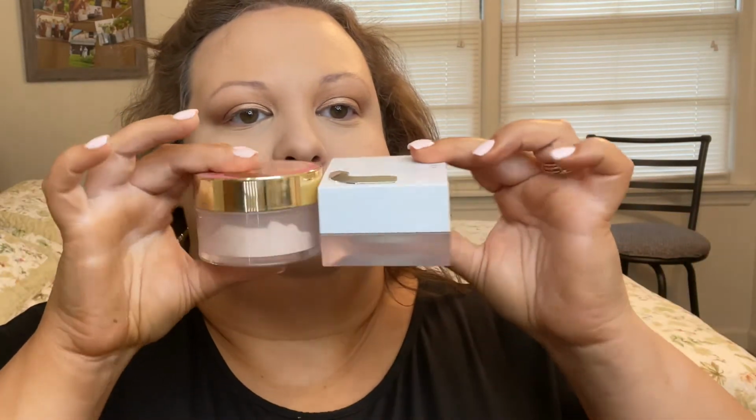Do you get my gist? You pay just as much for this powder. It's so expensive. I think it was $29. I'll try to remember and show the price on the screen here. But $29 for 6 grams of product.